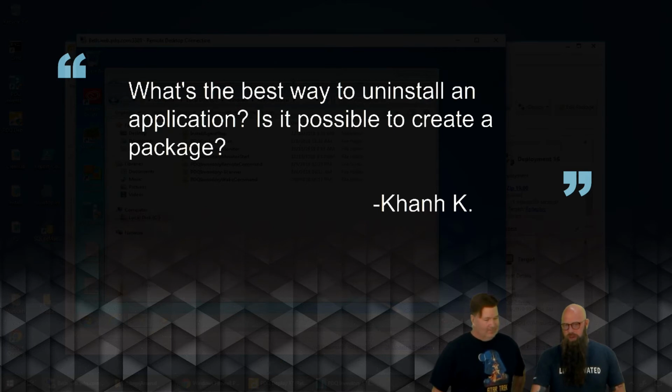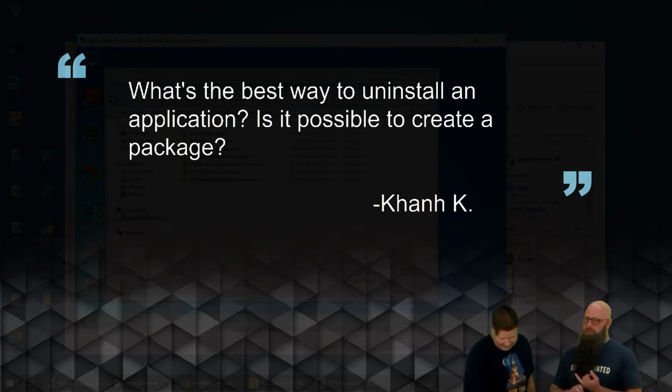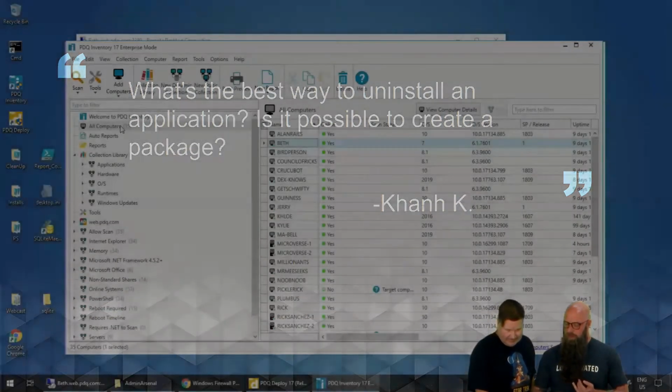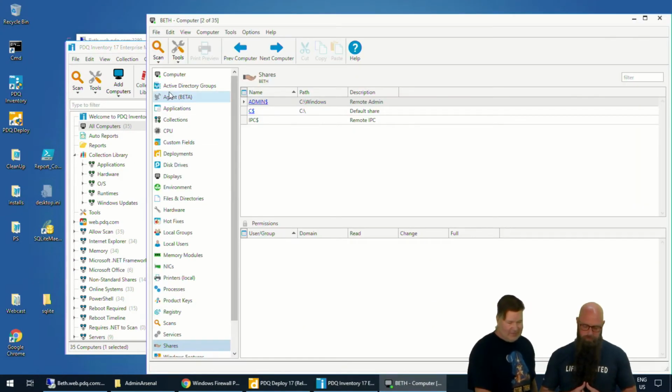Okay. So the best way to, that leaves a lot to interpretation. If this is just a one-timer, I need to remove an application from one computer, then you can go ahead and open up Beth. Let's go nuke 7-zip.